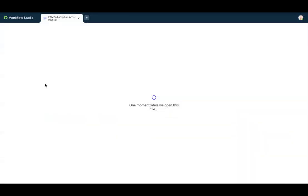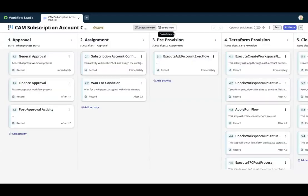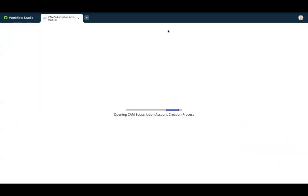In this case, let's see the cloud subscription account provisioning flow. And this is done again through Workflow Studio. You'll be able to see not only the diagram view, similar to what we saw before with the automated playbook view from CAM, but also the actual board view. In this case, we open directly with the board view instead of the diagram view.